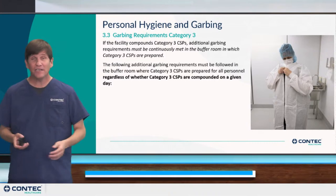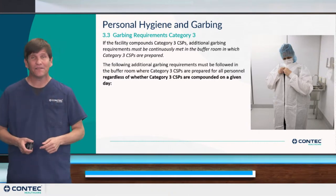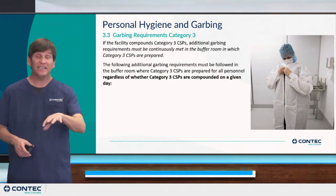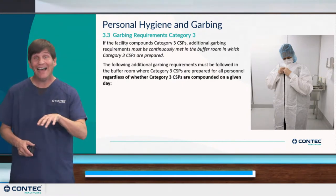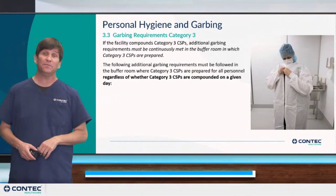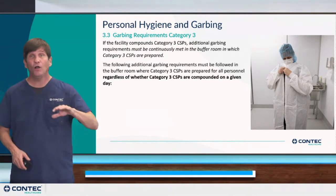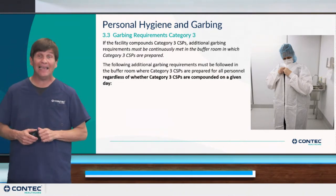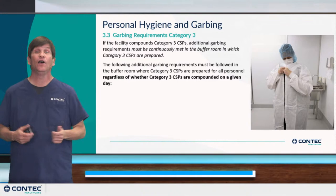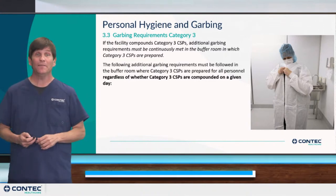So per scheduling, if I'm only going to be doing category three drugs on sort of one day of the month, I can't get away and just follow these extra rules on that one day. I've got to follow these extra rules the other 29, 28 days of the month. So all of these rules must be met at all times, regardless if you're compounding category three on that given day. So let's go through what some of these extra requirements are.